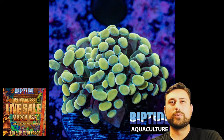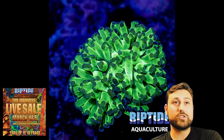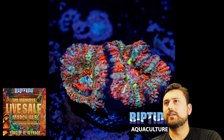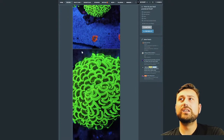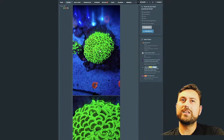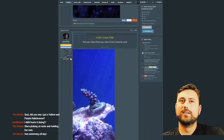Let's see. I want to try and find a really good photo that somebody posted, or a good photo that I like. This is actually a really good one. Stony77 posted a really nice hammer photo. Let's switch it over back to that. That one right there is actually pretty clear. All things considered, this thing looks super bright green, so that's actually a pretty hard one to capture and photograph. I can give him props for that.